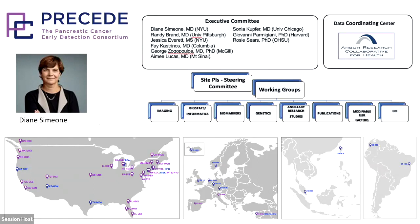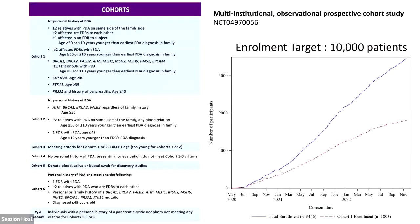As you could see, it opened in 2020, and over the last few years, it has expanded significantly around the world. On the right here, you could see where we're at with enrollment. Our population target is 10,000 patients. That's what we would like to enroll over the next 5 years. We're at 1,700 plus in November, and that's when we censored the data to try to get to you the initial results. And 1,700 plus are patients in cohort 1, and those are the patients at highest risk that we require to undergo surveillance with MRI or endoscopic ultrasound yearly.